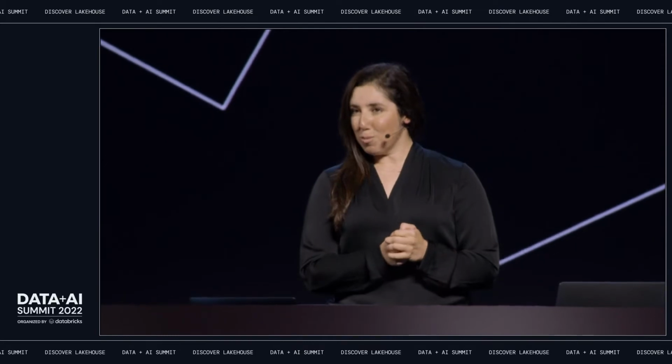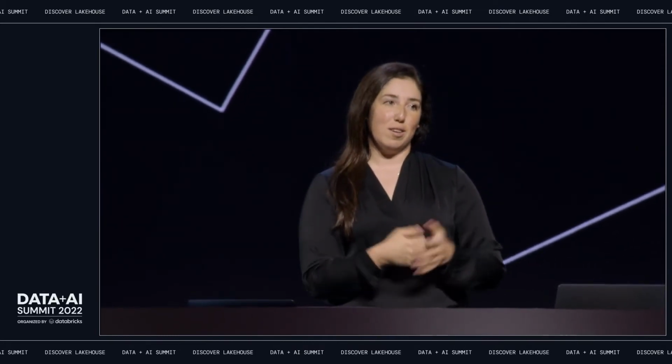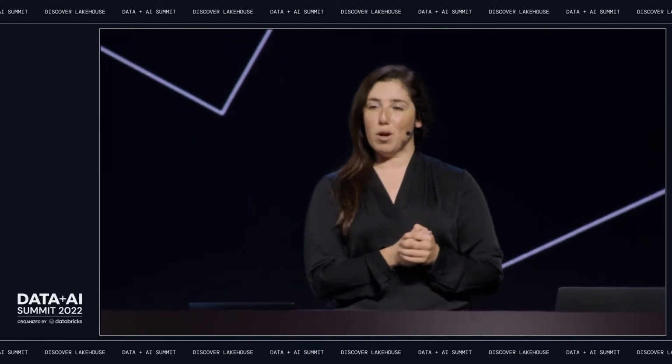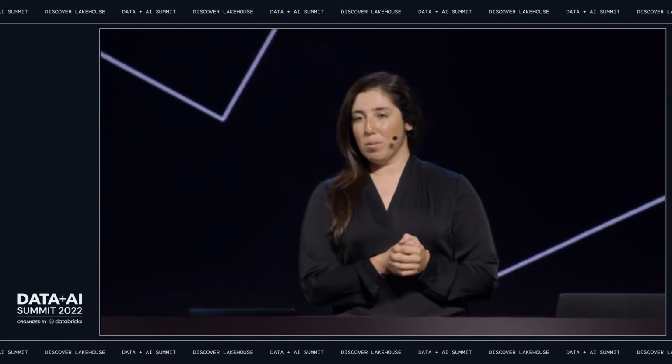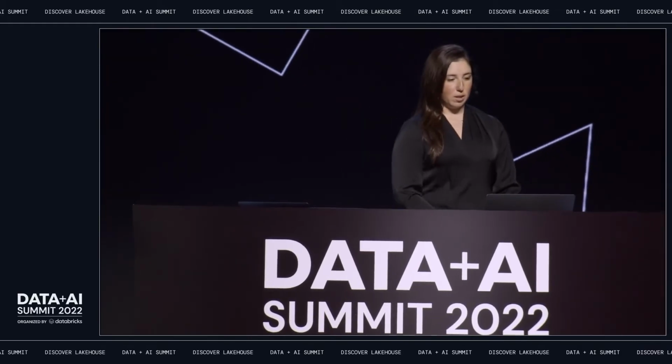And then last but certainly not least, we're going to take a look at using our colleagues in data science gradient boosting model right alongside my query of historical data via a Python UDF. So let's go ahead and get started.